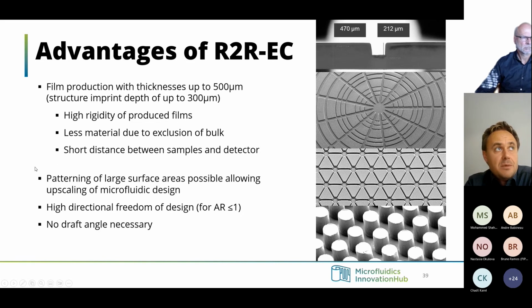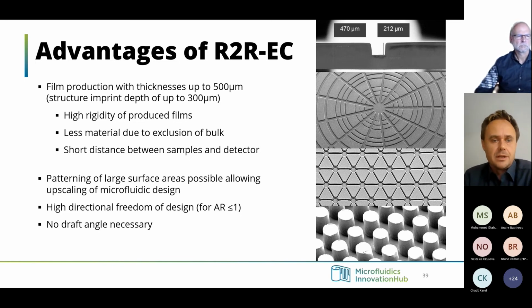We are actually limited when talking about the replication. We are mainly limited only by the width of the roller. That means you can scale up your patterned surface, your microfluidic devices, quite a lot, allowing the definition of super large microfluidic devices if necessary.